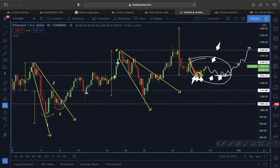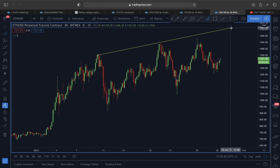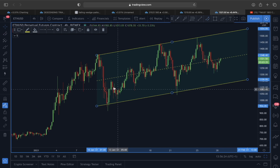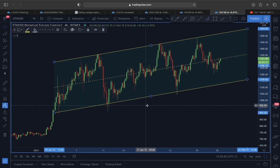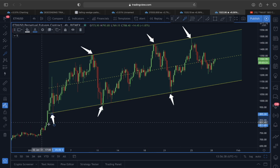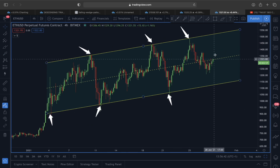And also what we can do is look at this price structure in a bit different way. Let me show you this chart here. So right now what we can also do, guys, is use this ascending channel. We want to see where the resistance line and support line are right now for Ether, because if you look at this price structure using this ascending channel, you can clearly see that the upper line has acted as a very, very strong resistance, and the lower line has acted as a very, very strong support. So you can see clearly the price movement inside could be following this ascending channel.